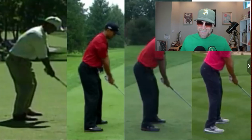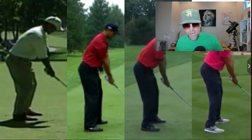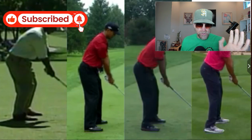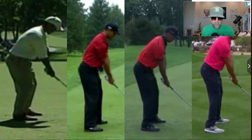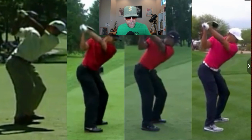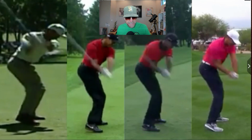Look at that. Actually, as the curious animal that I am, I went ahead and I downloaded that video and I cropped Tiger's 4 swings. So let me shrink my head real quick for this one, and we're going to watch the speed of all these swings. Now keep in mind, this is about 18 years difference.